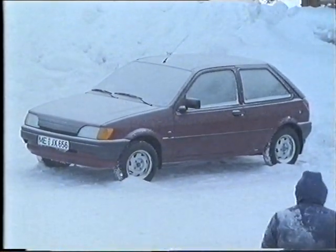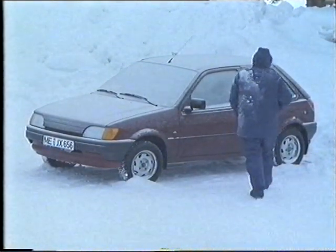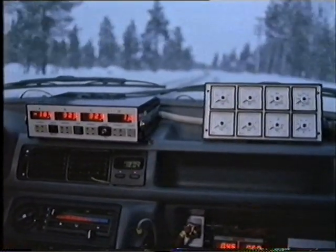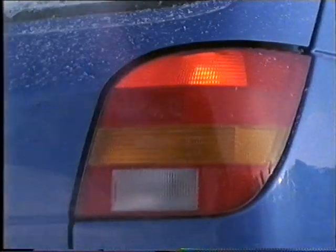Here, where the overnight temperatures can be as low as -40 degrees centigrade, the cars are left outside and tested every day, and not just for cold starting and heater performance. Every individual component is affected by the cold. The engineers use the harshness of this environment to ensure that the cars perform well even in such extreme conditions.